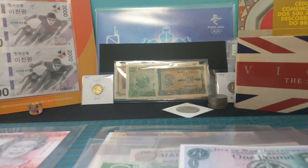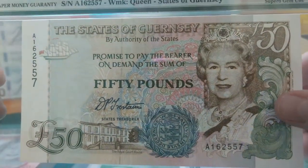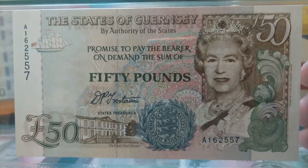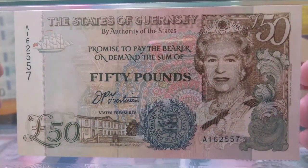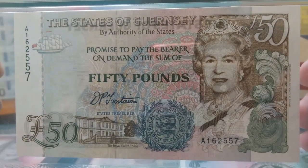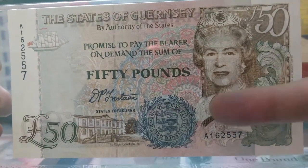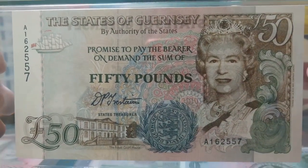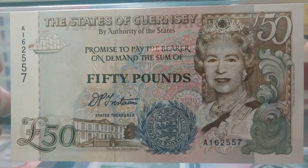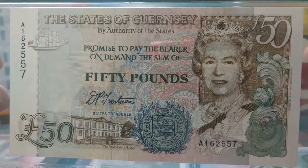Now let's get into some of the bigger notes. We've got a wonderful £50 from Guernsey here, and you'll actually see this wonderful portrait pop up quite a few times in places like Gibraltar, Guernsey, so it is sort of popular with those crown dependencies, and that's quite an interesting thing. But I really like this portrait because it's just very grand, very ornate. You can see that the style of the clothing is very, very regal, and that fantastic crown on her head as well. And again, she's smiling. I think this is one of the best Queen Elizabeth II portraits, so there we go.